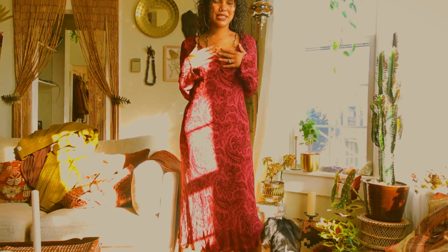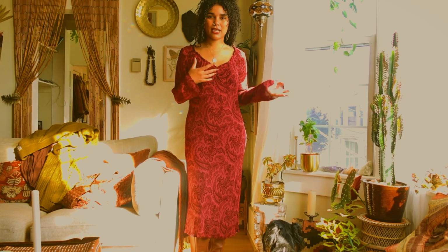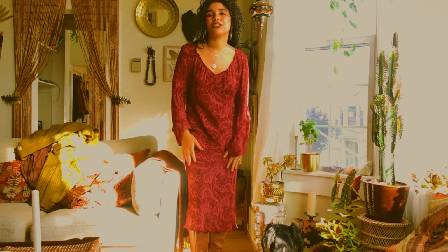All right, so this dress I have been dying to wear. Found this at a thrift store. I believe it's another Buffalo Exchange find. You'll come to find out that a lot of my clothes are from Buffalo Exchange. It's like a long-term relationship between us. I bring them clothes, I get new clothes. I think it's a good deal.